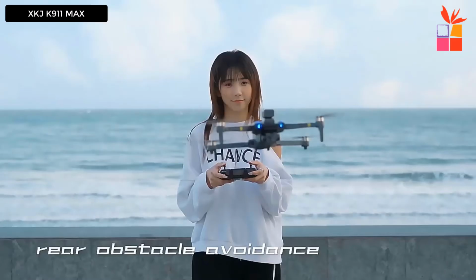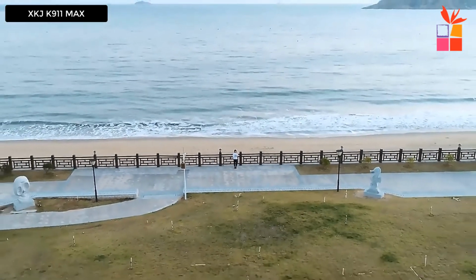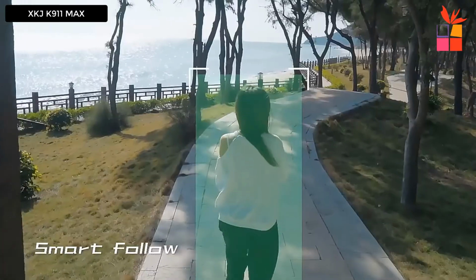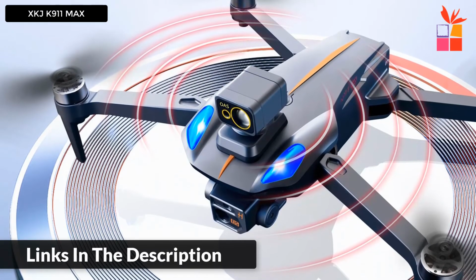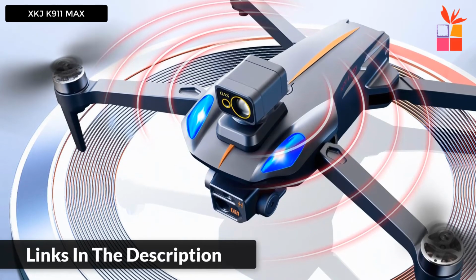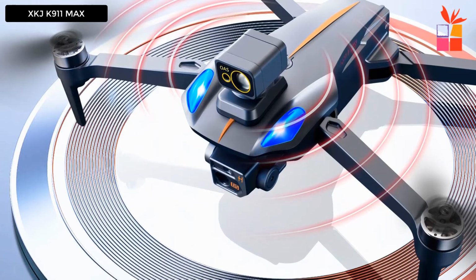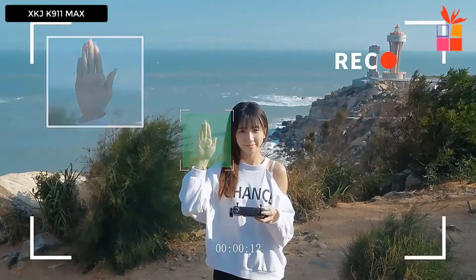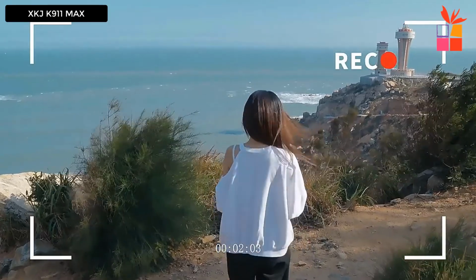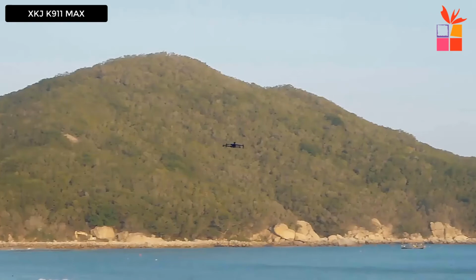With folded arms, the K911 Max drone measures 15.5 by 9.8 centimeters and weighs 225 grams. It comes with 4 1503 type brushless motors that provide level 7 wind resistance. According to the advertised specs, the high-capacity 1800 mAh battery allows up to 25 minutes of flight time. Very impressive battery life from such a budget drone.